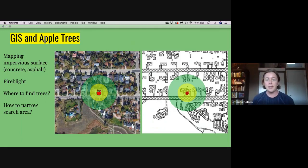So initially we were using impervious surface, just concrete, asphalt, things like that to see if there was any correlation between that and fire blight spread. And it actually turned out we were unable to say yes or no either way. We needed a lot more data. But it did get me to start to think about if we could limit our search areas in Boulder to regions more likely to possess apple trees that hadn't been surveyed yet.